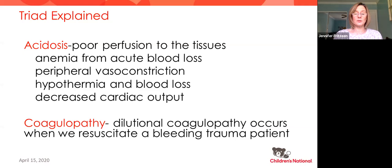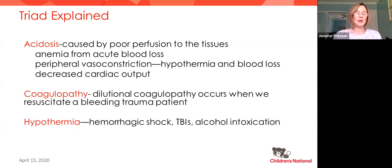A lot of that is just because they've been bleeding out, and when we start to resuscitate, we start by giving red cells. Well, now we're diluting out the platelets and the fibrinogen that they have. So we have to keep an eye on our PT-PTT and even maybe a TEG, depending on how sick these patients are. Now, when we look at acidosis, coagulopathy, and hypothermia together, again, this is all part of that hemorrhagic shock that we have to look at.